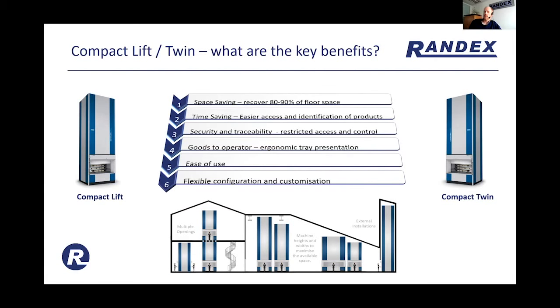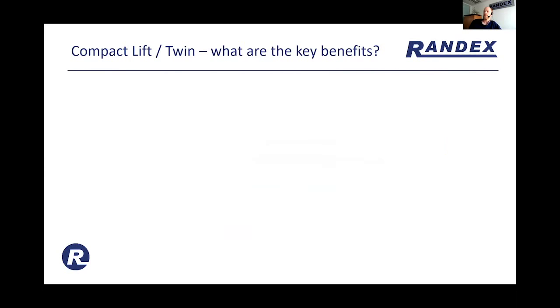Something which is very popular where people are really struggling for space is that we actually put the machine on the outside of a building. We can create a structure around these machines, but we punch a hole through the building, and then we have an opening so that operators can stand and pick from trays in the opening as they're presented, thus taking up no footprint at all in the original building. That's a very good solution as well for climate control, where people are looking to maintain a constant temperature within the machines.